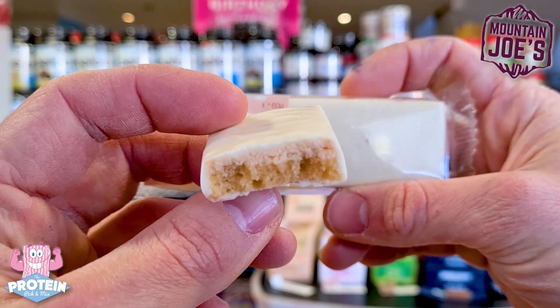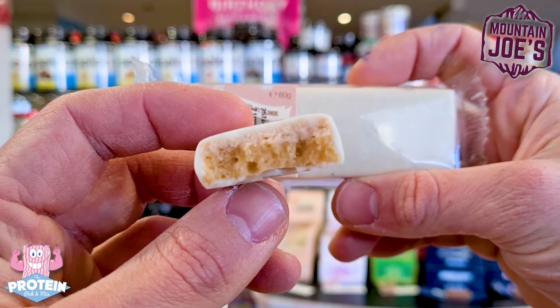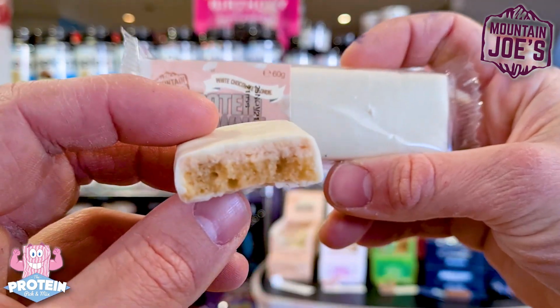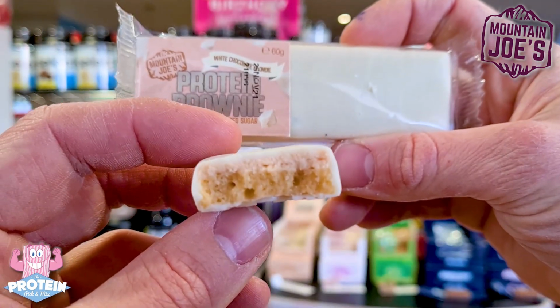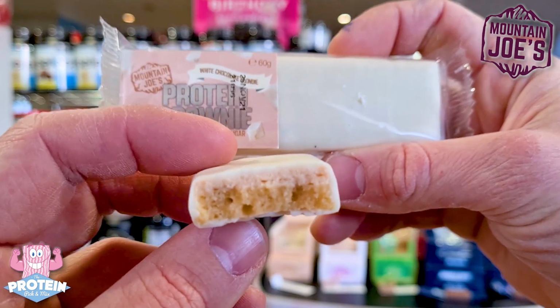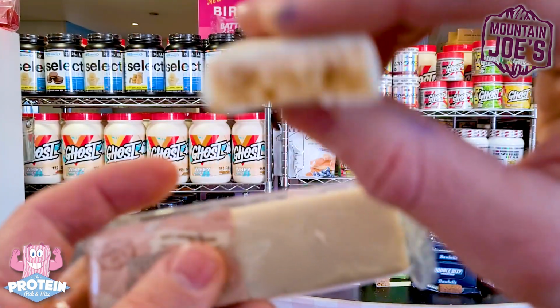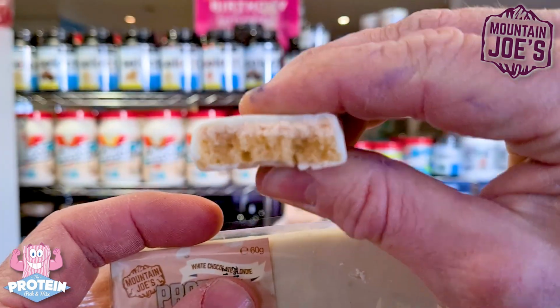So you've got a white chocolate coating. You've got a soft, spongy centre. It's quite moist. It's quite angel cake-like. That's the way Millie put it. It kind of tastes like a Victoria sponge, but without the jam on this one. And it's got that kind of caramel top there. It's very, very nice. Right now it's super fresh, so it's kind of squishy.